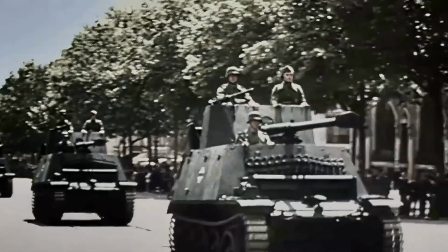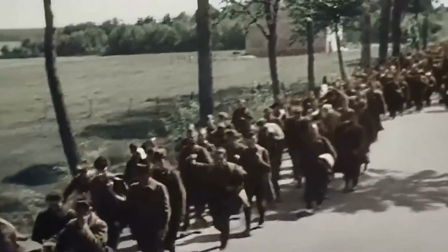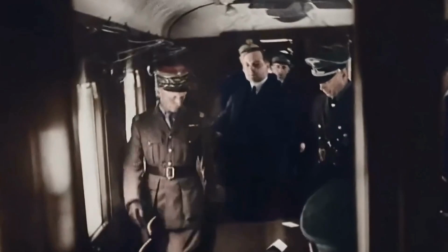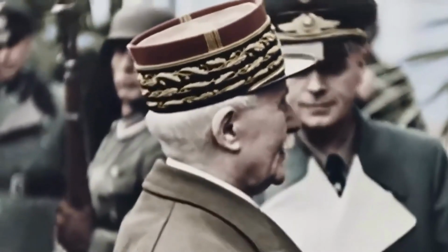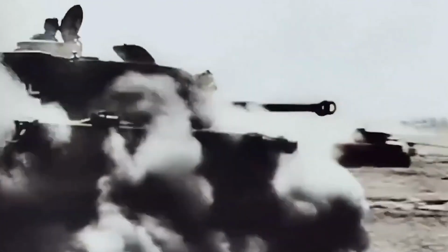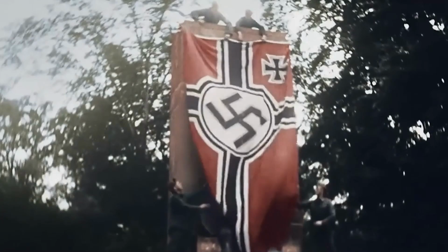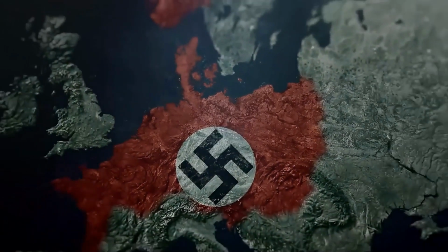Just 34 days after the war began, the German army captured Paris, the capital of France. The British and French forces lost most of their ability to resist. On June 22, 1940, after 42 days of resistance, the French government announced its surrender. The Battle of France demonstrated the speed advantage of Blitzkrieg and its efficient coordination, allowing Germany to defeat France, which was considered the strongest power in Europe. In just 6 weeks, it completely changed the political landscape of Europe.